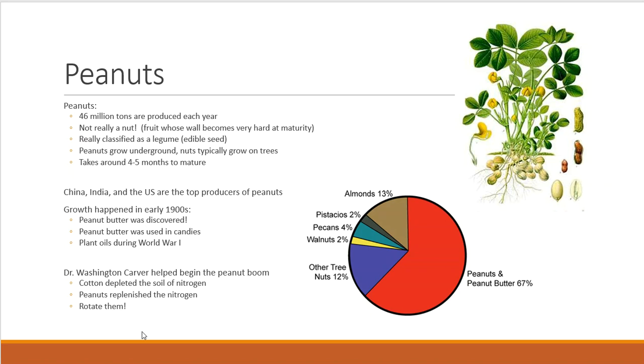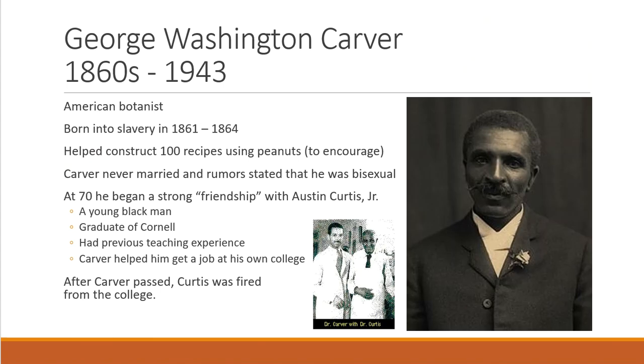And this is where peanuts came into play, because peanuts replenished the nitrogen that was removed by the cotton back in the day. So these fields would get rotated, and you would put cotton out for a while and you would grow it, and it would take all the nitrogen out of the soil, and then you would plant peanuts instead of cotton that year, and then peanuts would give the nitrogen back to the soil, and then you could rotate back in the cotton, which could grow without a problem after that. So that was kind of the common thing that was done back in the early 1900s.